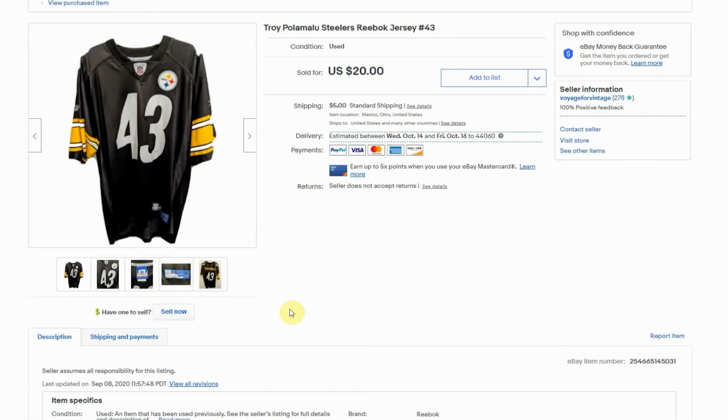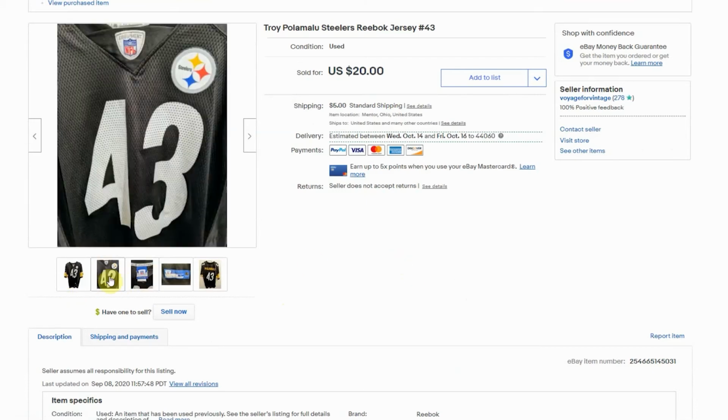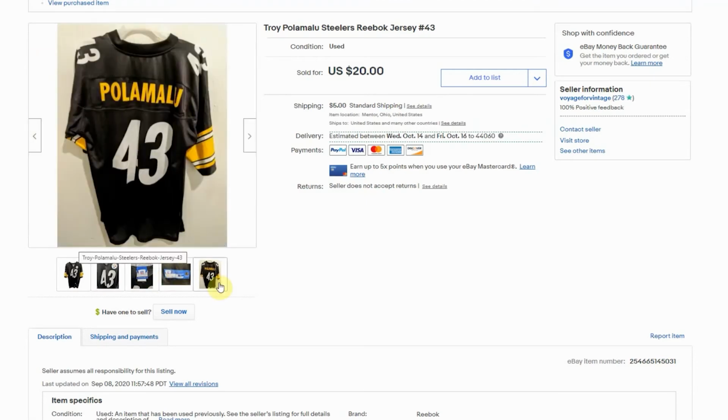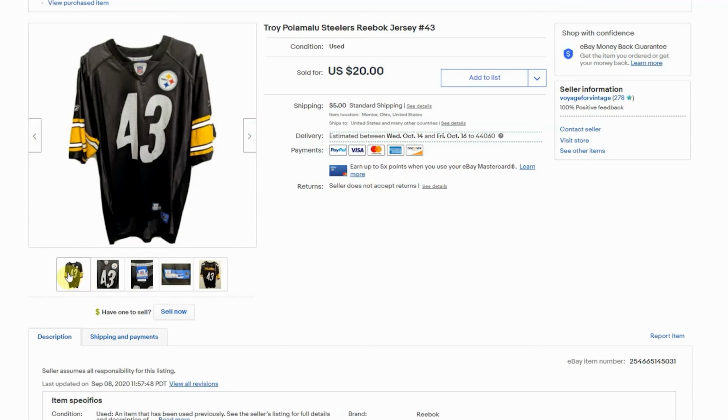Next thing I sold here was just a Troy Polamalu Steelers Reebok jersey, size large. I got this for like $5 at a Salvation Army. And at the time of purchase, I actually thought I could sell it for more, around $40 or $60. When I looked at eBay, that's where the prices were. And then I did more research and found that there were a lot more for around $20 to $25. So I think I had this listed for $25. It's in really good condition.